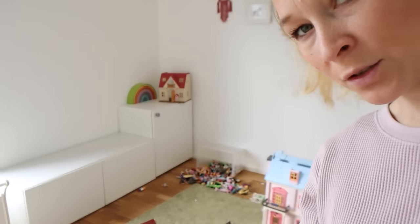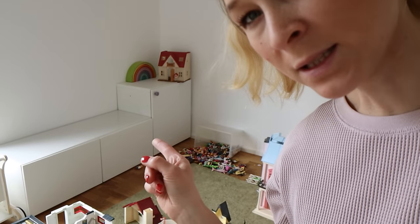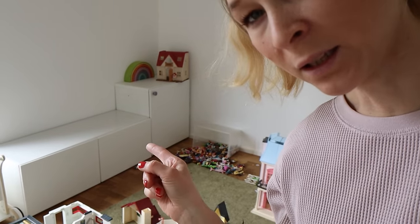And now we are in my girls' playroom, and the sound is probably really bad, so I'm not talking much. They have these storage units down there, and I'm going through these and seeing if there's anything I can declutter.